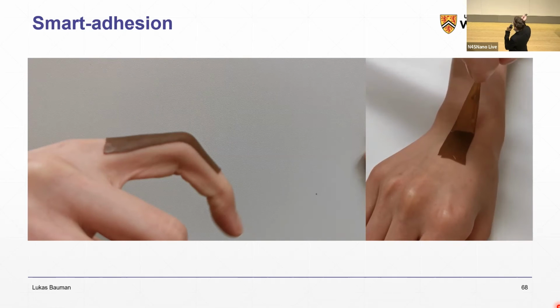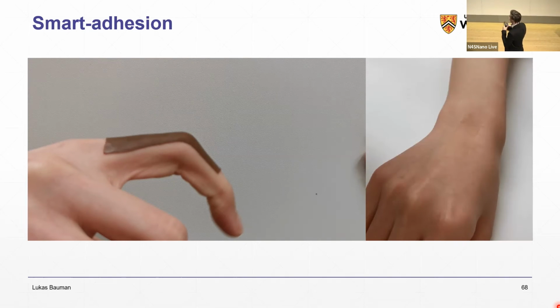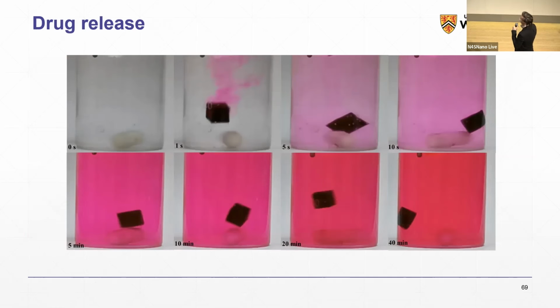And then here we can see it does stick to the hand and it has to be peeled off to remove. It doesn't easily fall off, which is ideal for a hydrogel wound dressing. Finally, we have a very qualitative assessment of the drug release. We do have some more data for this, but it hasn't been fully collected. But here we can see there's initial burst release when the cube soaked in rhodamine is dropped into 37-degree water. And then over time, the color density of the solution increases, indicating a release over time.